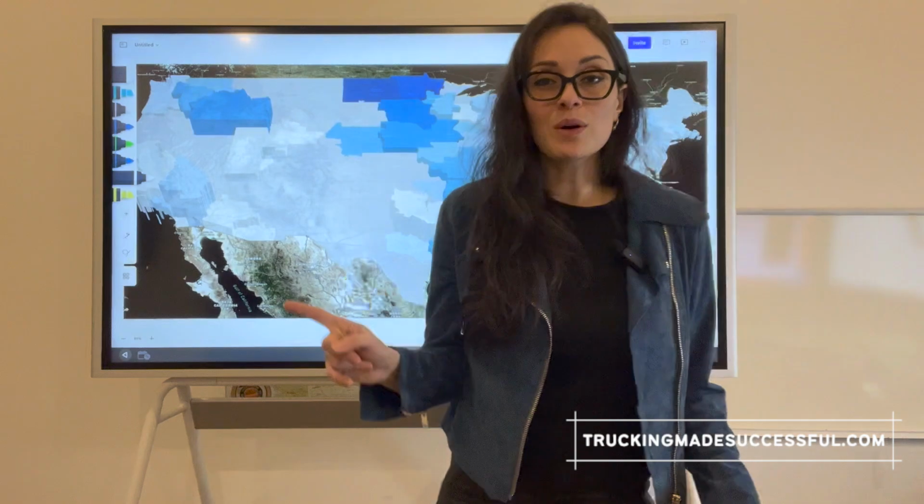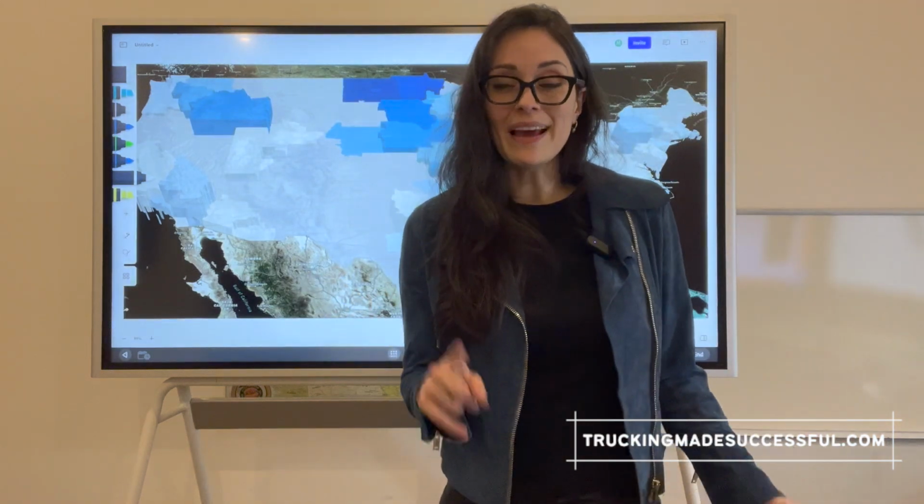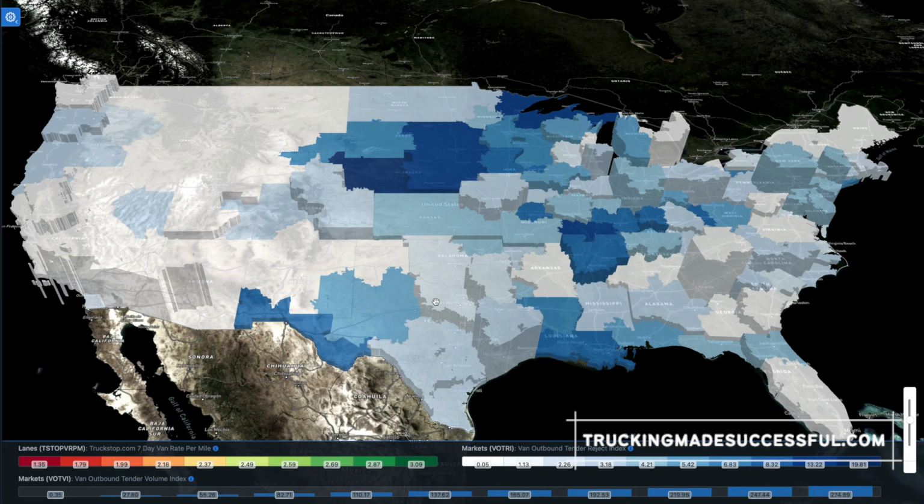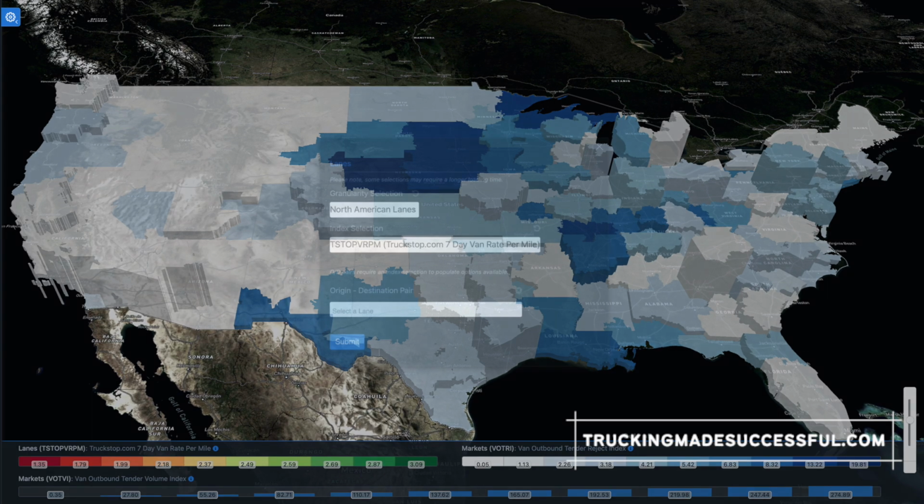Okay, now let's go ahead and go to my computer screen and let's look at some lane information. So one of the things I have never shown you guys, and I think this is really, really important to share, is which lanes pay the highest. So at the bottom right here, you will see this is for dry vans. This is the 7-day van rate per mile, according to Truck Stop. So let's take a look at which lanes pay the highest.